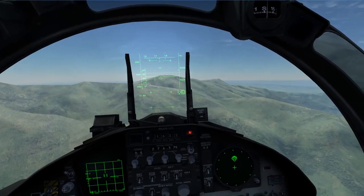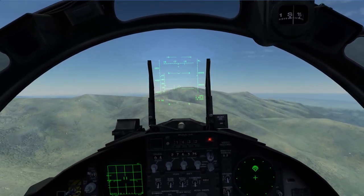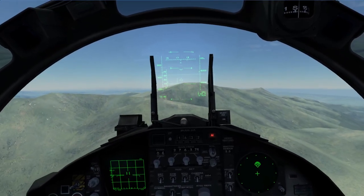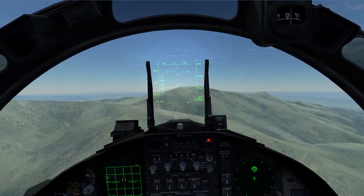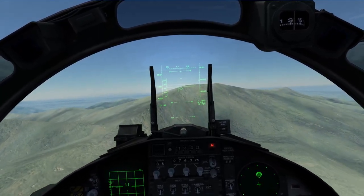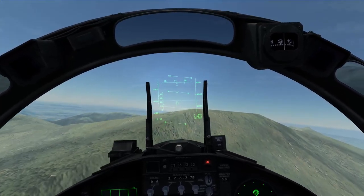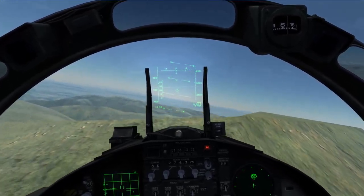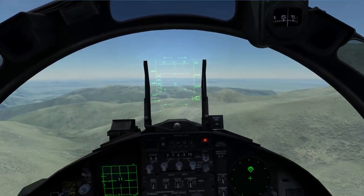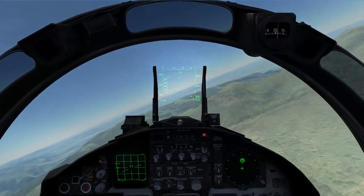So you can remember that in comparison to our AMRAAMs, our R-27ER actually can fire first, but it has much worse energy retention capabilities, and you can kind of turn the other way and run from it pretty easily. You saw how easy it was for me to dodge at least the first three or four without using countermeasures at all. So I think the AMRAAM has kind of an energy superiority over it. I'm really not seeing this guy.